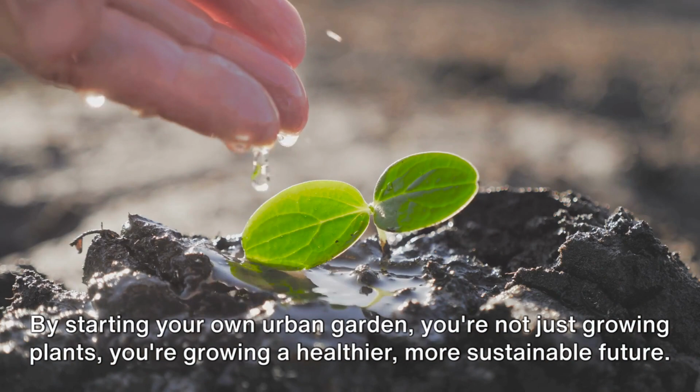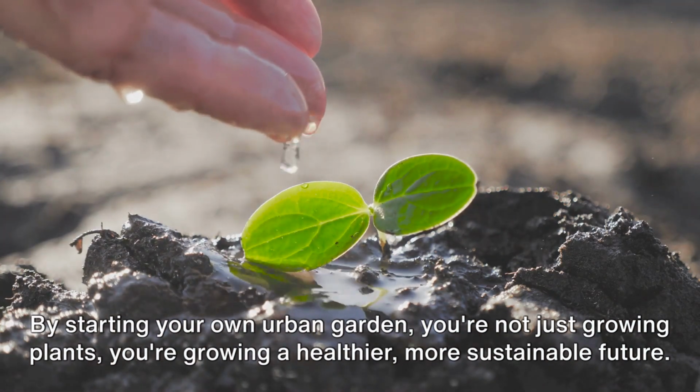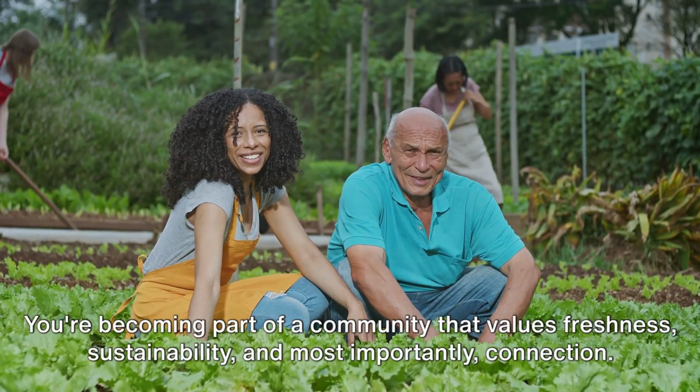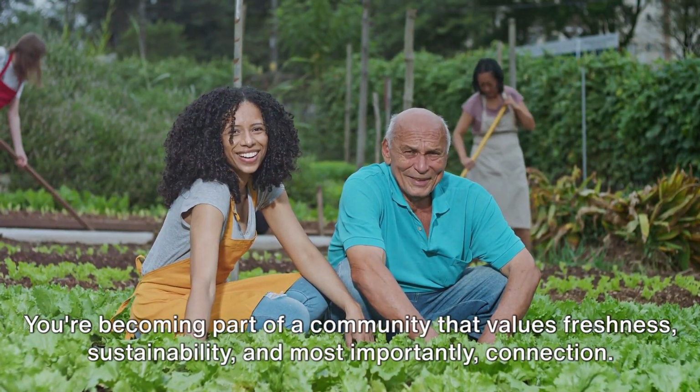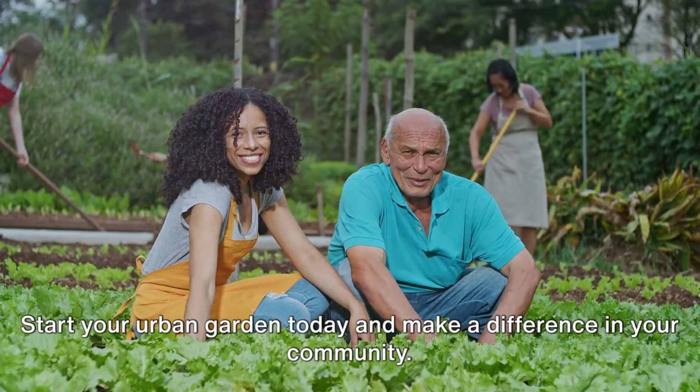By starting your own urban garden, you're not just growing plants, you're growing a healthier, more sustainable future. You're becoming part of a community that values freshness, sustainability, and most importantly, connection. Start your urban garden today and make a difference in your community.